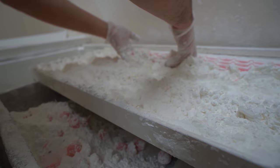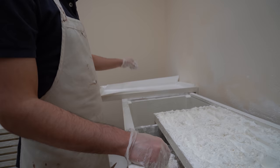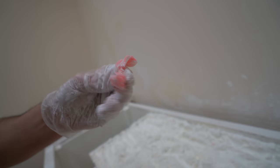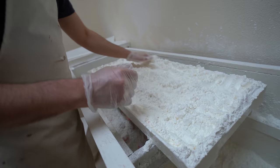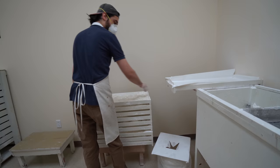I know a lot of people always ask whenever we shoot videos like this if these are hard, because they sound hard when they hit. I think that sounds like the piece is hard. Yeah, that's actually what we're aiming for too. If it doesn't sound like that, then they're too soft. And they apparently soften up once they're covered in the chocolate. I don't know if I've ever eaten just a naked cream before.